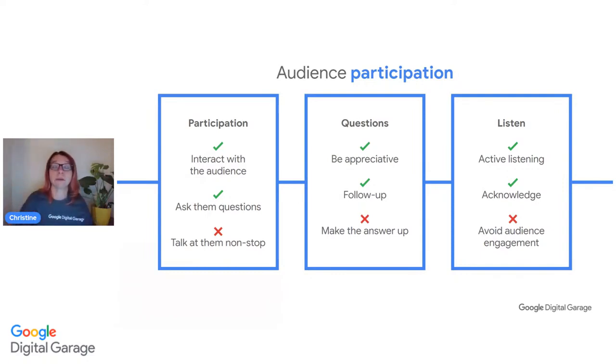You might split people down. You might have a section in your presentation where you get them to tell you things. Set them to a task, get them to present back to you. So asking audiences questions is a great thing to do. Don't just try and talk at people non-stop.